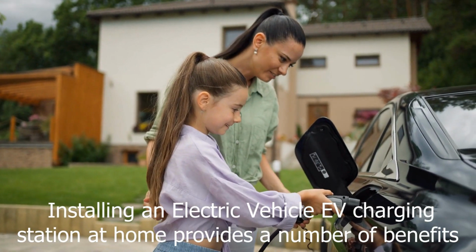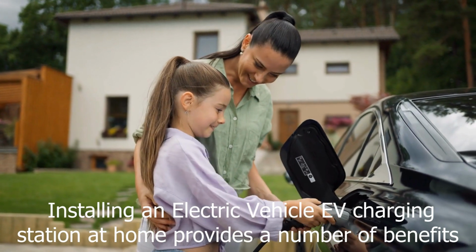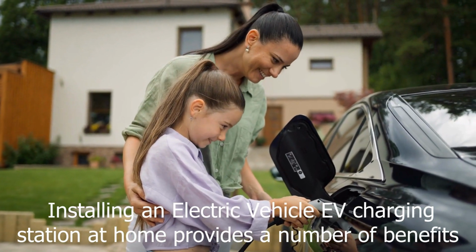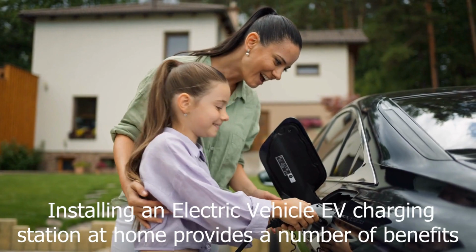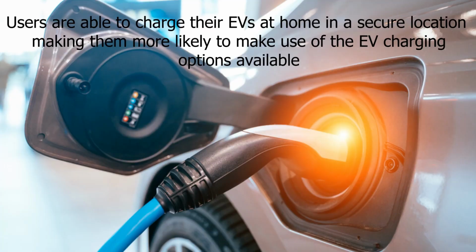Installing an electric vehicle charging station at home provides a number of benefits. First, it eliminates the need to visit a public charging station, thus eliminating the possibility of long lines and wait times. This can be especially beneficial for those who have limited access to public charging stations, such as those living in rural or remote areas. Users are able to charge their EVs in a more convenient and secure location, making them more likely to make use of the EV charging options available.